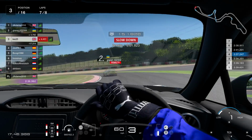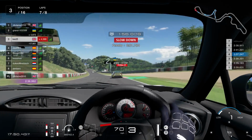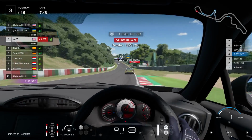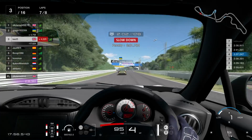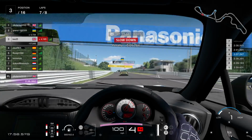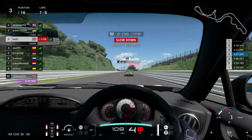But we're into P3 now, because P2 or P1, wherever he was, has disconnected after having a crash, I think, or an incident. It looked like he was on the side of the road and something had happened, but he's disconnected himself and left the lobby. So we're now in the top 3, and we're going to try and put some pressure on P2, because I really wanted that P2. P1's too far away.